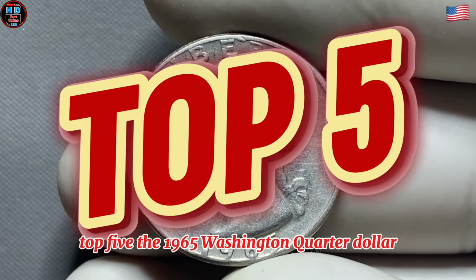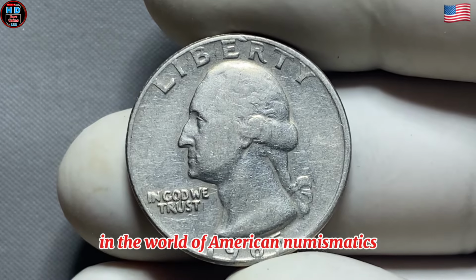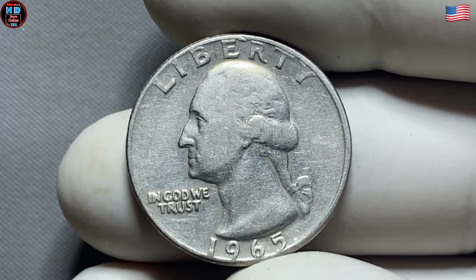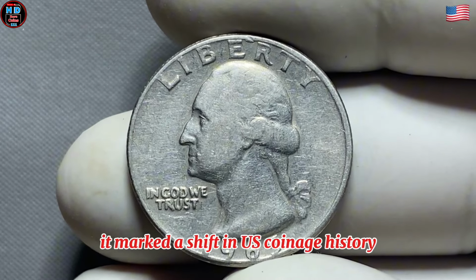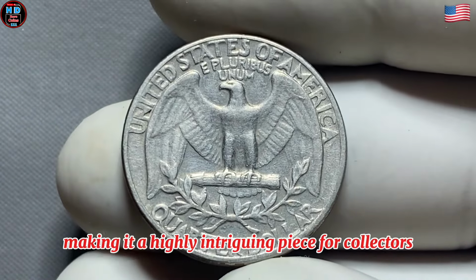Top 5. The 1965 Washington quarter dollar is a coin that carries a fascinating story in the world of American numismatics. Released during a time of transition, it marked a shift in U.S. coinage history, making it a highly intriguing piece for collectors.